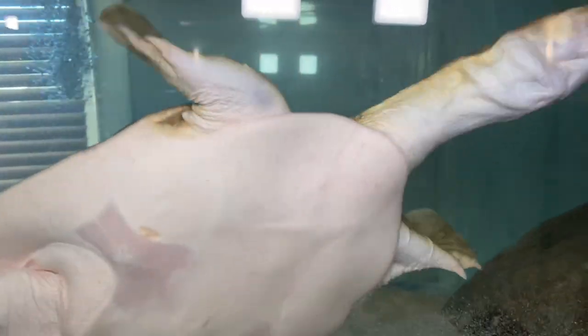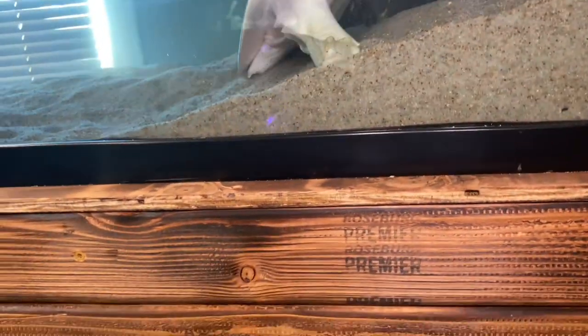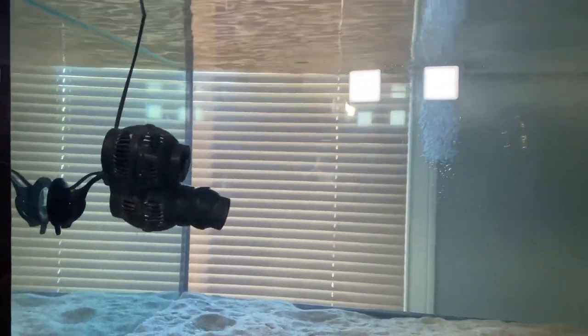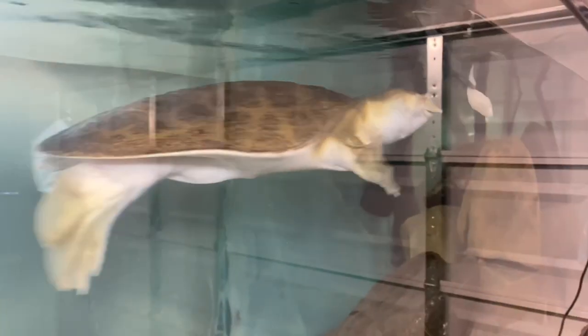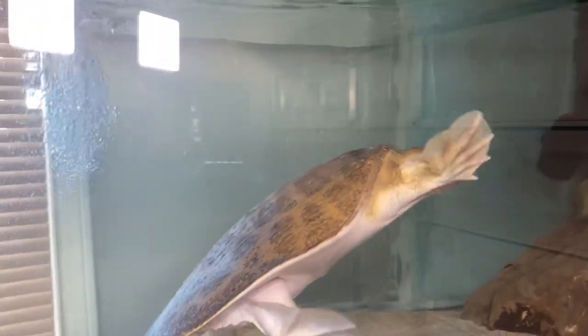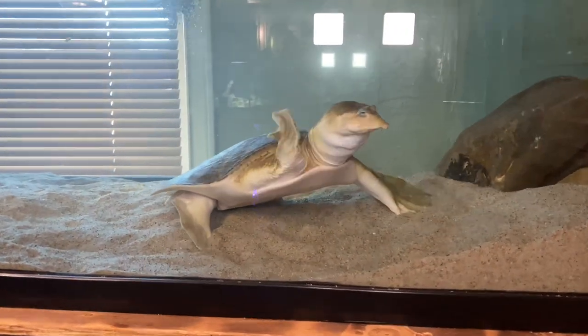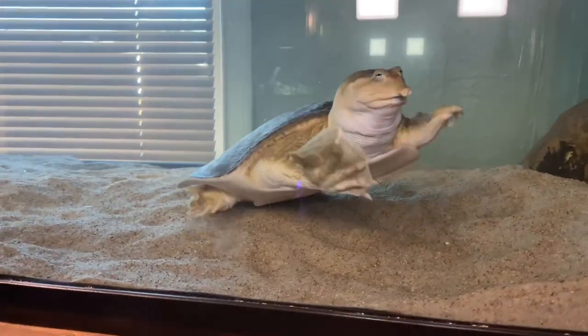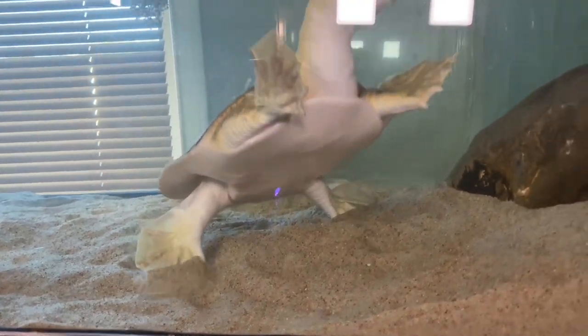There you go. So also for enrichment, I would sometimes make her swim after the fish, just so she can have a little chase and it's not just always floating to her. I don't know if it helps or anything, but I like to do it.